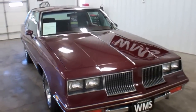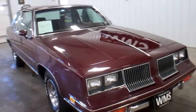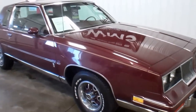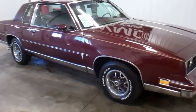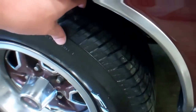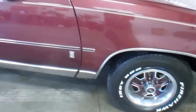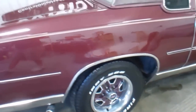Two locations, Upper Sandusky, Ohio, also Falstory, Ohio. Today I'm going to show you a 1983, very clean Oldsmobile Cutlass. Tires are just shy of new. I'm going to call those 95%. No real rust to show you. Super clean all the way around.